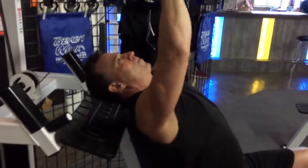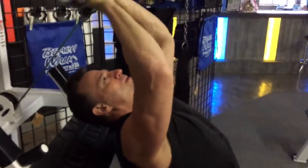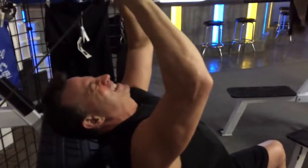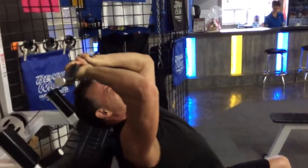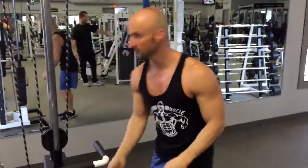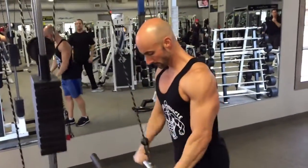Again, there we got Paul showing some details in his arms. I love it. Making some great progress here. Telling you, man, can't wait to see this guy in the spring. The next 3 to 4 months is gonna be ridiculous for him. So we did 3 sets there, going for 8 to 10 reps, and now we're moving on to the tricep pressdown.